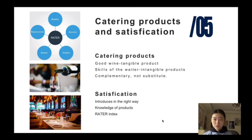We will judge the quality of customer service through the RATER index. First of all, we keep our promise to our customers. Then the restaurant needs to maintain a good environment and the professional knowledge and skills of the waiters, and always consider the customers. Finally, we need to solve customers' problems and questions in a timely manner to meet their needs.